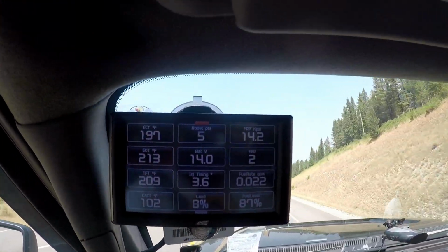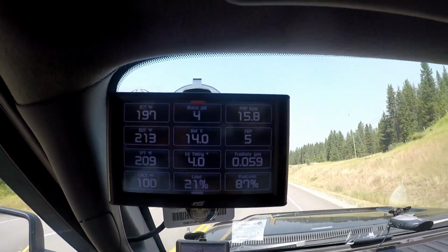That's what my diagnostics look like right now. So that's generally what I monitor. I also monitor another page here. Let me see if we can switch it over one hand without going off the road. Oh shit. This is the other screen that I monitor there.